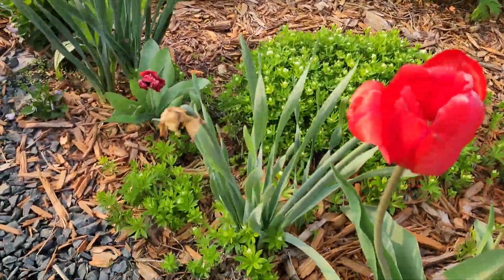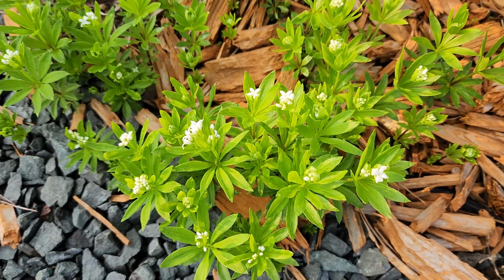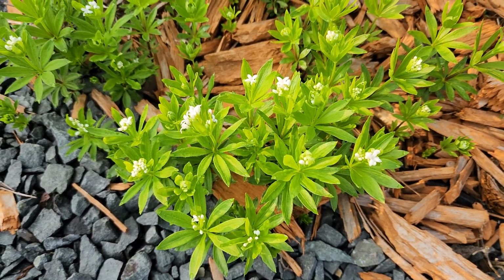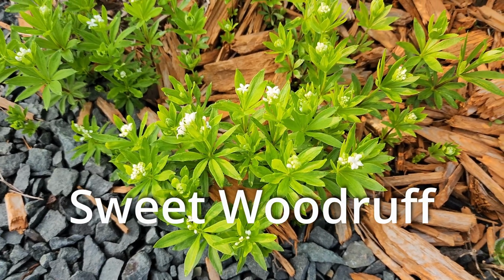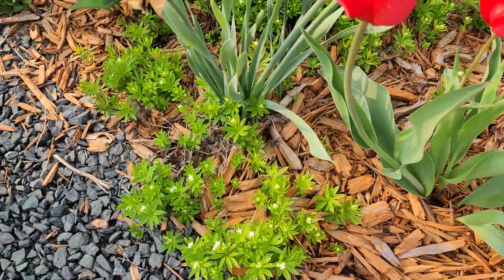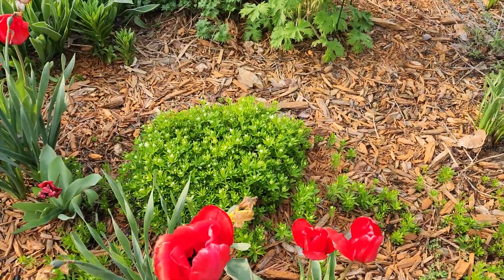I really like, if we take a look at this, you can see it has a beautiful, delicate white flower. And I love the foliage on this. It reminds me a little bit of a lupin. But it's just taking over in a way that I don't want it to.